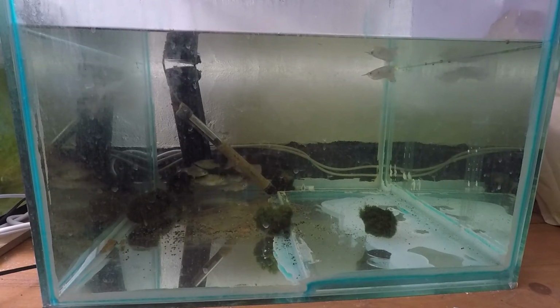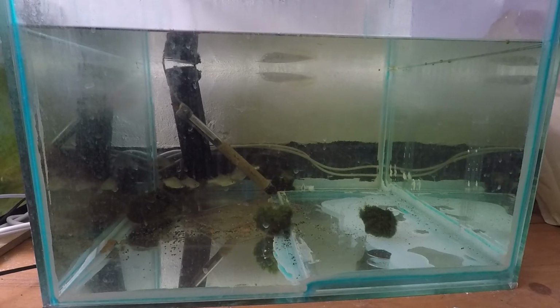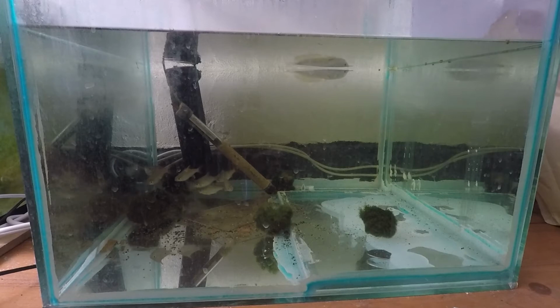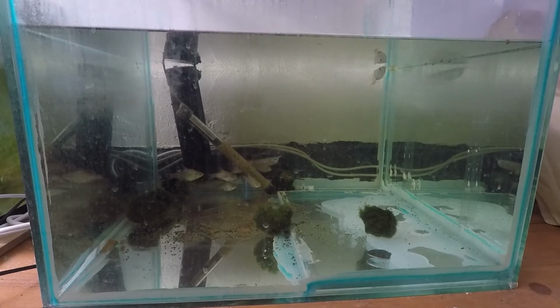And they came in at a great price. Usually these guys are £5 and up a piece, anywhere from £5 to £8 a piece. These guys were $3.50 a piece for all 6 of them, so they were really cheap. And so I just decided, let me get them all, because I was thinking of getting them anyways, like I said in a previous video. So I went ahead and got them.